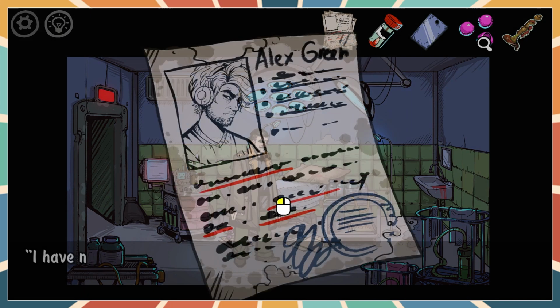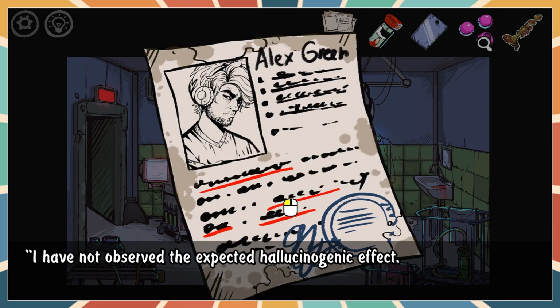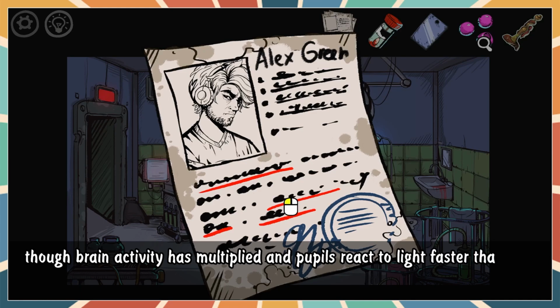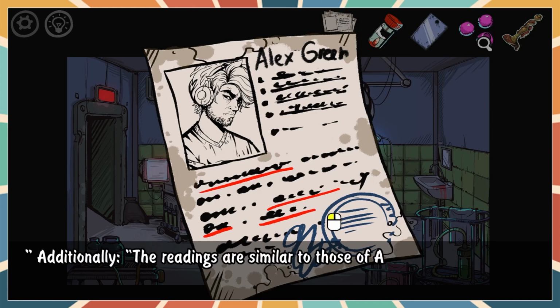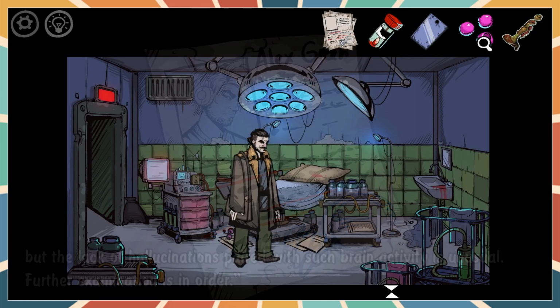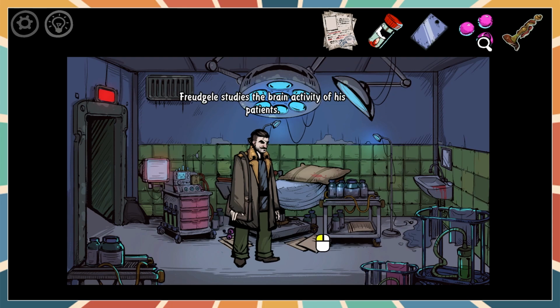Let's look at Alex's record. I've not observed the expected hallucinogenic effect, though brain activity has multiplied and pupils react to light faster than usual. Additionally, the readings are similar to those of Alex Bennett. But the lack of hallucinations paired with such brain activity is unusual. Further examination is in order. Freudgele studies the brain activities of his patients. What do they know about it?